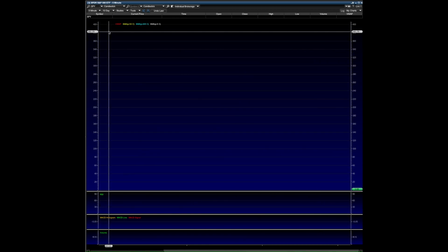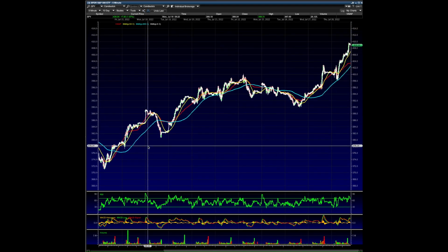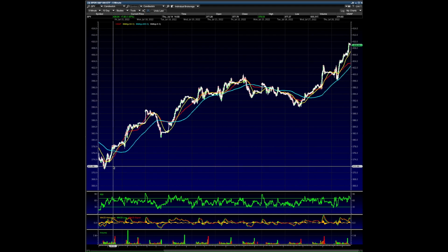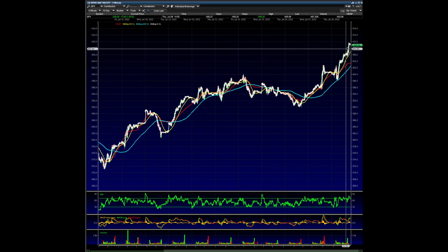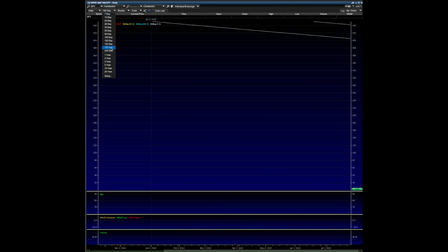So when we pull back to the 10-day chart to get a better feel of how extreme of a move we've made off this July 14th low of the day around 371 on SPY to 410 on July 28th, representing a 10% plus move in 10 trading days. To get an even better feel, we'll look at the daily candle chart, 180 day.